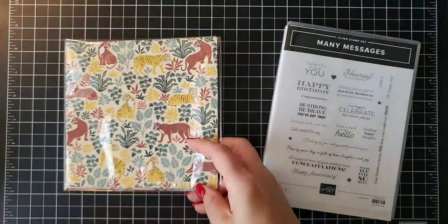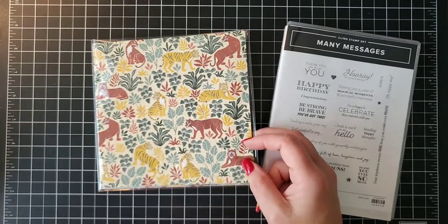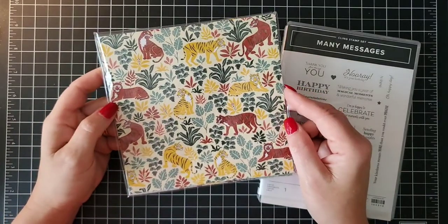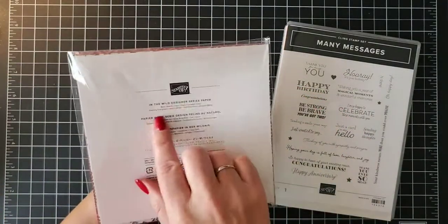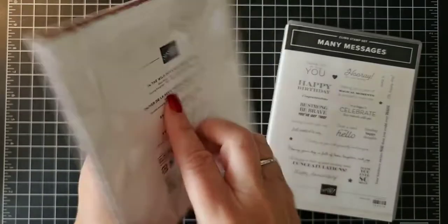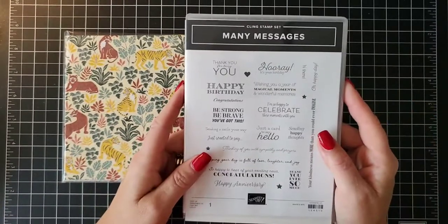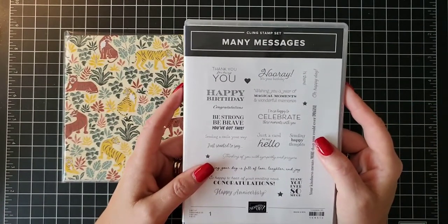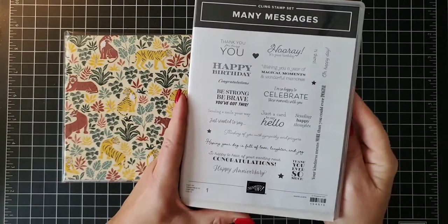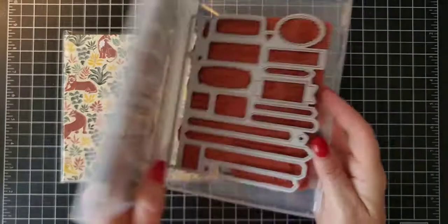I participate in my own paper shares so that I can get a small selection of all the papers. So when I'm doing my papers, you'll notice that they're all the 6x6 size, okay? I keep the cardboard in the back because I reference the colors on it, okay? The stamp set that I'm going to be using today is the Many Messages, okay? This carried over from, I think, the holiday catalog? I'm not sure, but it has the coordinating die.